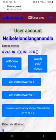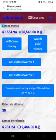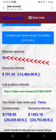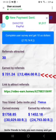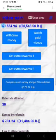Then when I tried to withdraw the money, it stated that I must have 30 referrals in order to withdraw. I did that. Now, when I withdraw money, this is what is happening. When I had reached the $200, it told me that I must have 13 referrals attracted, which is here. As you can see, they also gave you dollars for the money that you earned by referring people, which is $731. So I did everything that they asked.